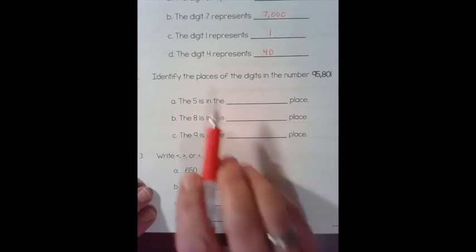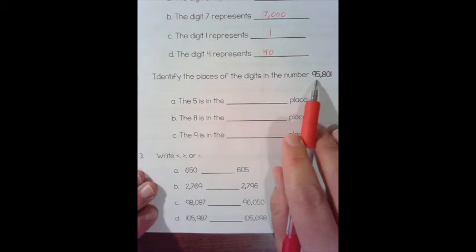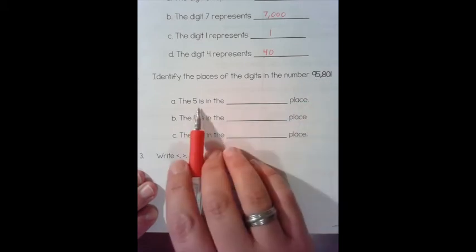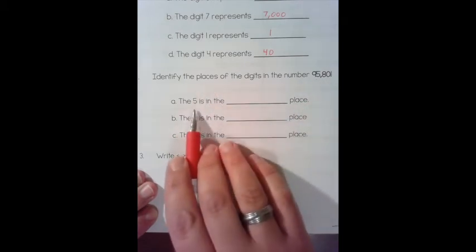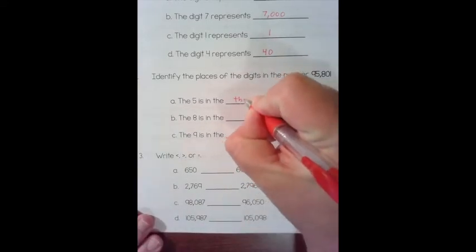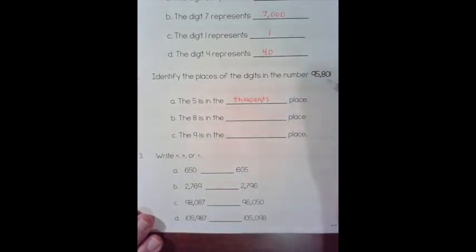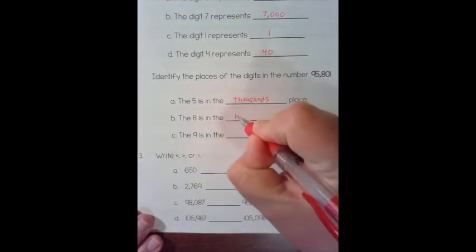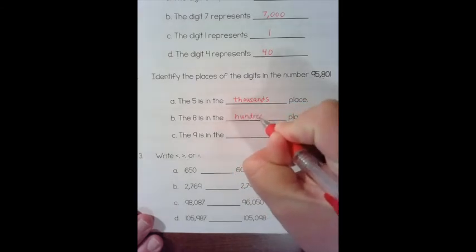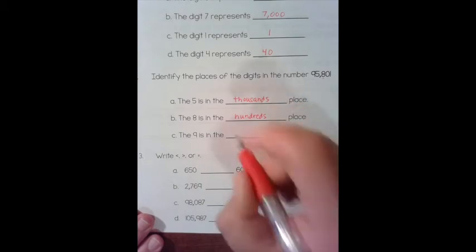Okay, number 2, it's asking you now to identify the places of the digits in the number 95,801. Well, this time it's asking you where the place is. So the 5 is in the thousands place. Okay, and the 8, well, that right here, my friends, is in the hundreds place. And the 9, well, if I'm looking at the 9 here, that's in the 10,000s place.